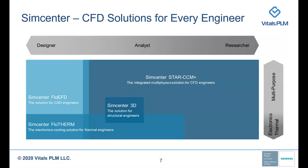To better understand the offerings from Simcenter, the CFD solutions are grouped according to the level of usage by key roles in the industry, like designers, analysts, and researchers. Starting from the left, if the designer or CAD engineer is interested in flow or thermal simulations, Simcenter FloEFD or Simcenter FloTherm are the recommended solutions. On the other hand, if the analysts are solving moderately complex problems, which involve multidisciplinary cases like FSI, CHT, conjugate heat transfer, EMAG, electromagnetic simulations, Simcenter 3D or, to some extent, Simcenter STAR-CCM+ are recommended solutions from Simcenter.